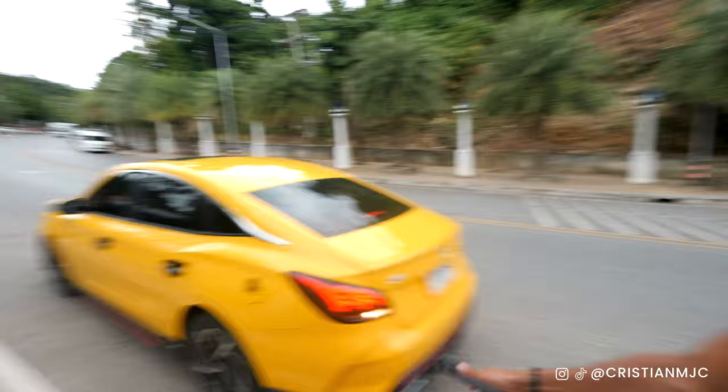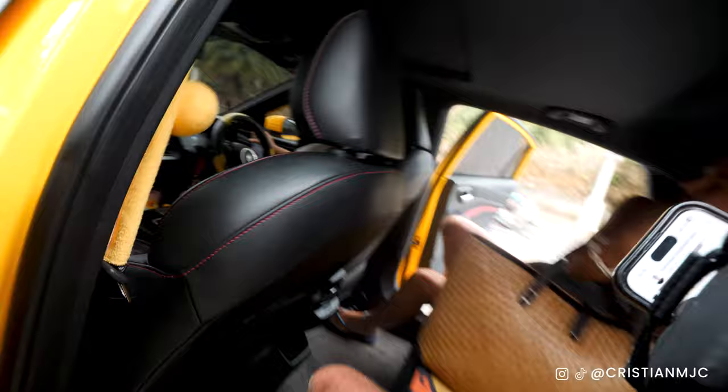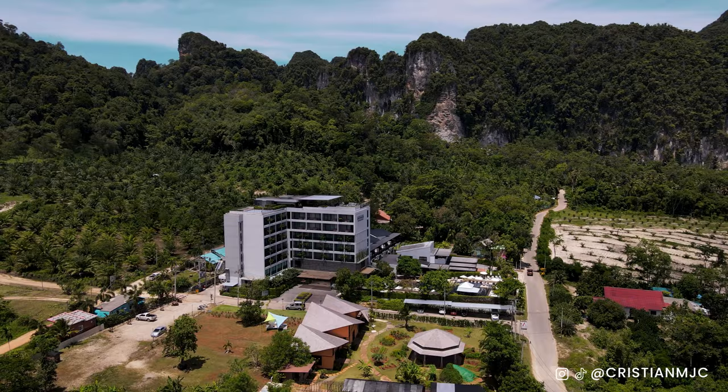This is us. This is a cool car. Oh, that's a cool bus. Hello. Hello. Thank you. And here comes our driver. Okay. How you doing? You okay? You excited for the next place?